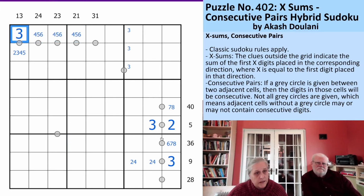Yeah, which makes this a 3. So that is a 3, which means this is a 2 or a 4. So if it's 3 and 2, that's 5. We'd need 8. And 3 and 4 is 7. We'd need 6. Okay.